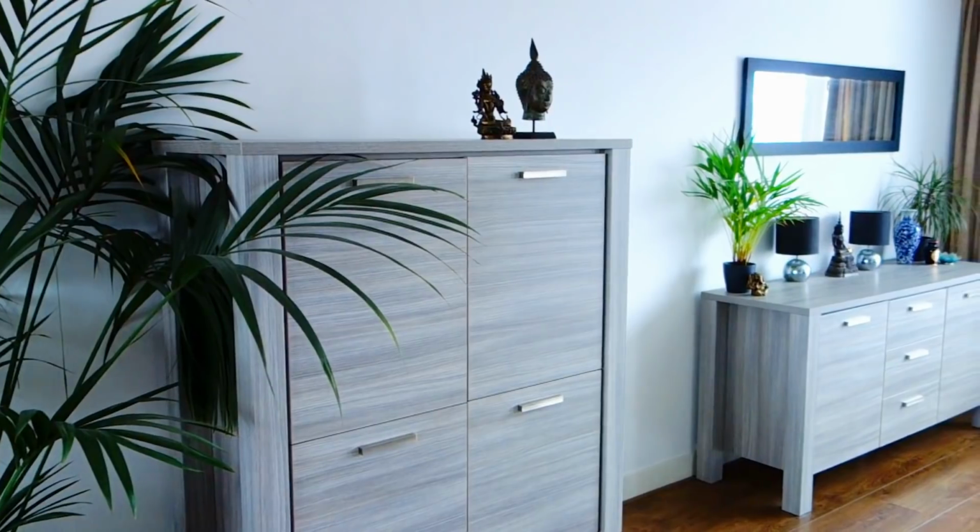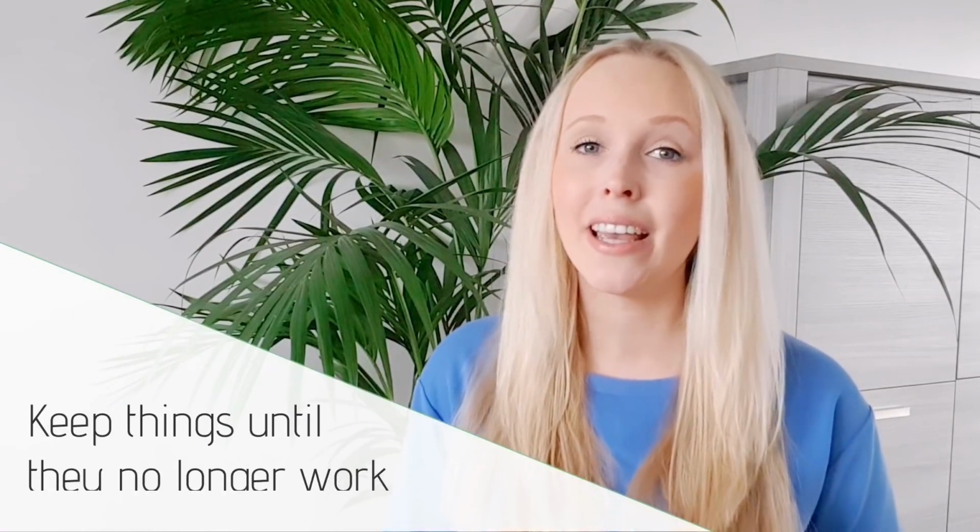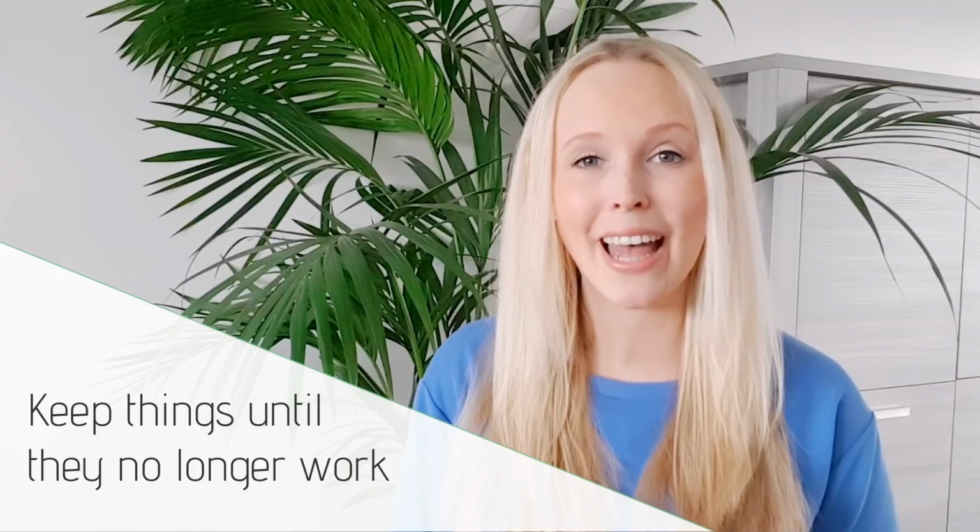Same goes for furniture. We've had this furniture for a really long time now. Would I say it's still 100% my style? No, not really. If I had to buy new furniture now, it would probably look a little bit different, but I'm not going to replace the furniture that I have now because it's still good, it still works, and I'm still grateful for it. Because of minimalism, I am not really influenced by trends and fast consumerism, so I just like to keep everything as it is until it no longer works, and this habit really helps me to save money.